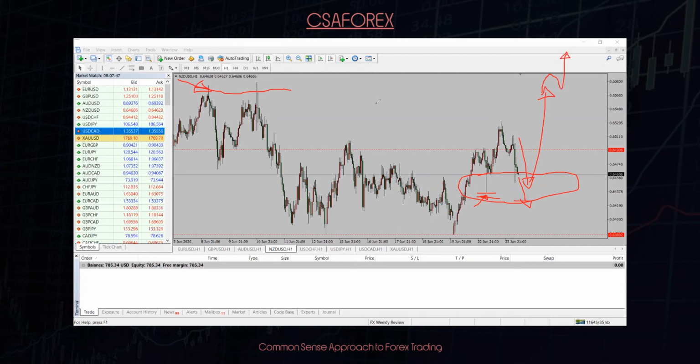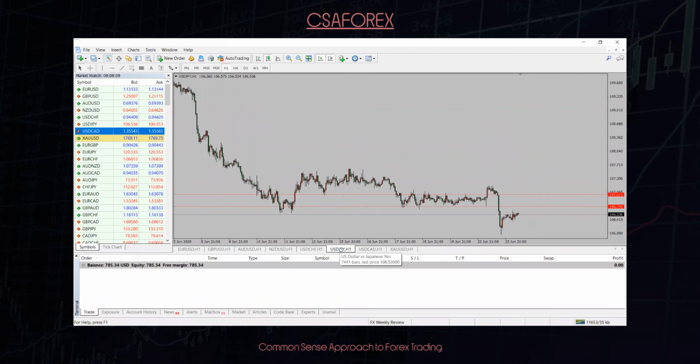Only time will tell. Nothing much on the data for today. Today is Wednesday. Nothing much on the data for the whole instruments, more or less. Well, of course, you know how the market is as usual. Expect the unexpected. We talked about USD CHF already. Let's look at the dollar Swissy.